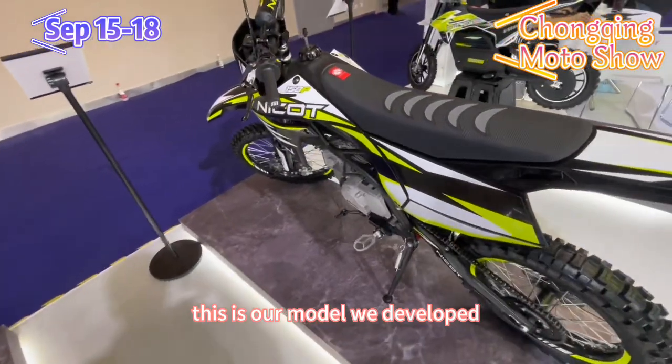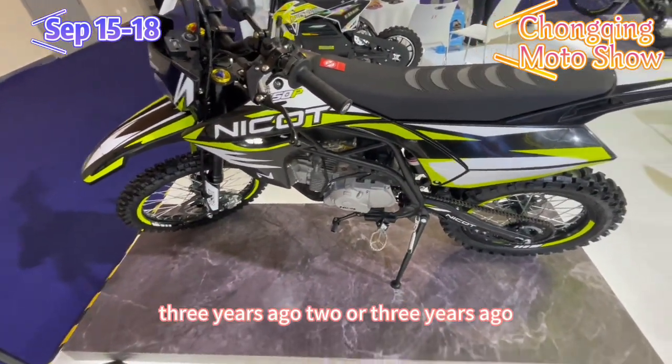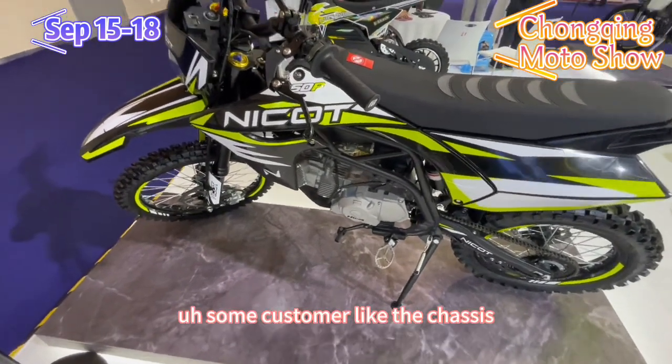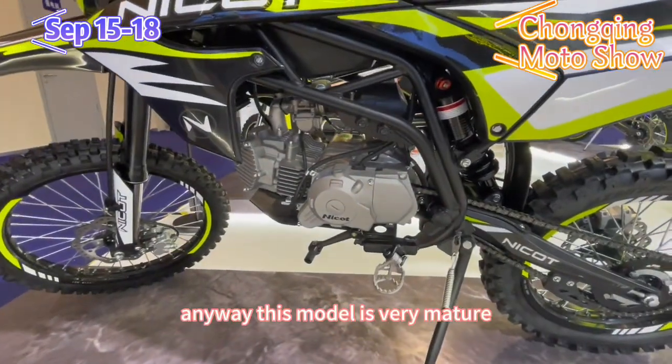This is our model. We developed it 2 or 3 years ago. Some customers like the chassis, some customers don't like it. Anyway, this model is very mature.